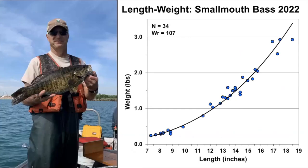This is an example of the data for the condition of fish. And you can see in the picture, Dan's holding a really nice smallie there. You see it's nice and plump, really healthy, in good condition, we would say. What we do is you can plot the length of the fish on the x-axis and then the weight on the y, and you get a distribution. Each one of these blue dots represents an individual fish. And this line is what we call a standard weight line.